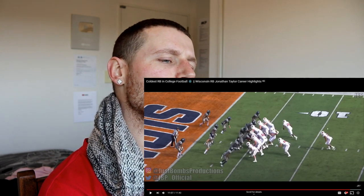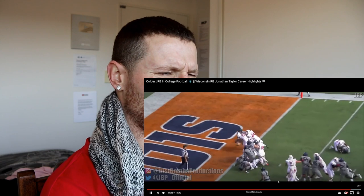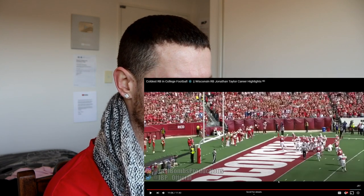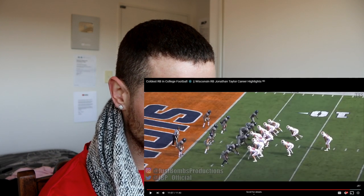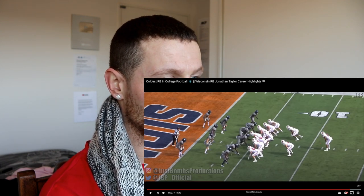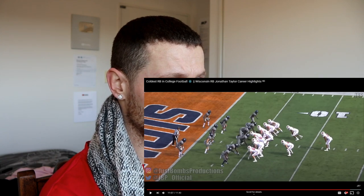Alright, this is interesting. Alright, what do we got here? Okay. I thought definitely he's going to bounce out to the left or right. Hang on. There's no wide receivers, is there? 1, 2, 3, 4, 5, 6, 7, 8, 9, 10, 11. Against 1, 2, 3, 4, 5, 6, 7, 8, 9, 10, 11.